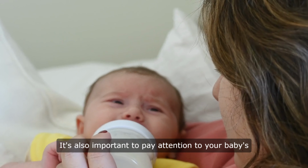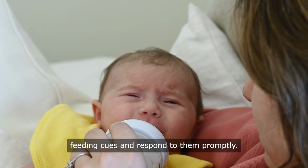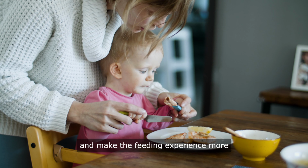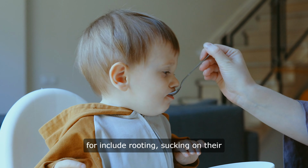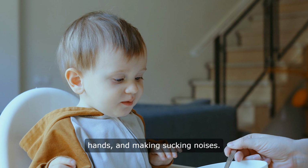It's also important to pay attention to your baby's feeding cues and respond to them promptly. This can help prevent frustration and make the feeding experience more enjoyable for both you and your baby. Some common feeding cues to look out for include rooting, sucking on their hands, and making sucking noises.